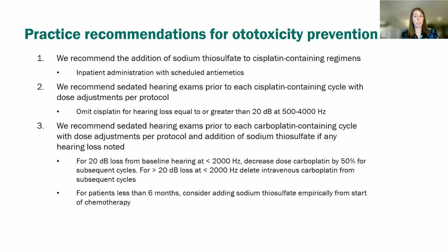So we do have some practice recommendations for ototoxicity prevention. We recommend the addition of sodium thiosulfate, if available, to cisplatin-containing regimens. We do recommend inpatient administration with scheduled antiemetics because it is highly emetogenic. We recommend sedated hearing exams prior to each cisplatin-containing cycle with dose adjustments per protocol. We also recommend sedated hearing exams prior to each carboplatin-containing cycle with dose adjustments per protocol as stated here, and the addition of sodium thiosulfate if any hearing loss is noted.